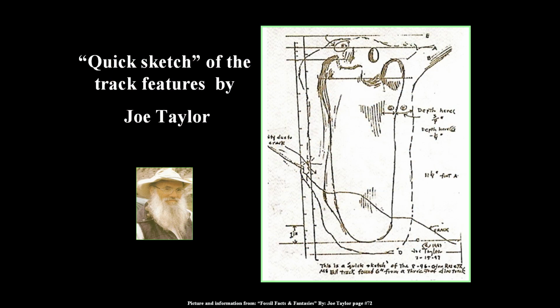Now what Joe did is he did a quick sketch. Joe's an artist, a fantastic artist. I showed you that at the beginning of the last video. If you want to go back and see some pictures of his artwork, he is phenomenal. He was a professional artist.